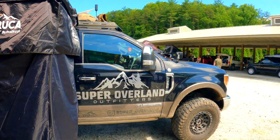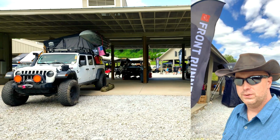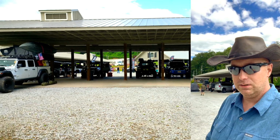Pretty cool build. Just want to say thanks to Super Overland for a great event. They donated a whole bunch of food to the local North Georgia food bank, and great little event up here. Got to meet a lot of different overlanders. Check it out.